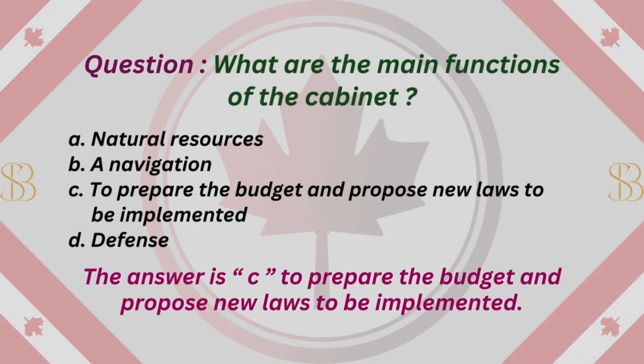Question: What are the main functions of the Cabinet? A. Natural resources. B. Navigation. C. To prepare the budget and propose new laws to be implemented. D. Defense. The answer is C. To prepare the budget and propose new laws to be implemented.